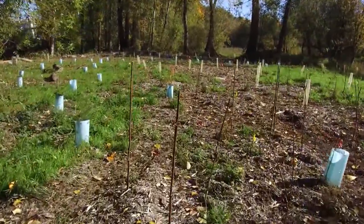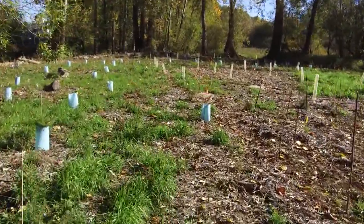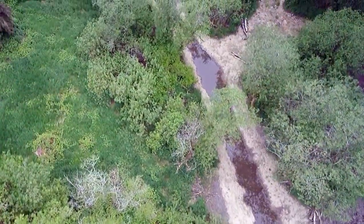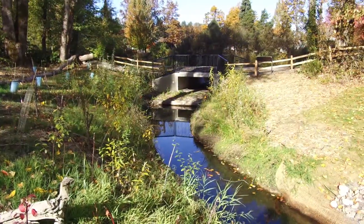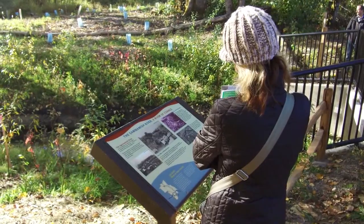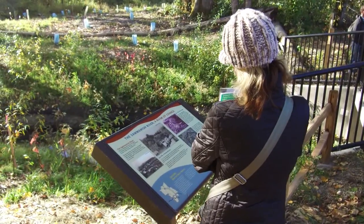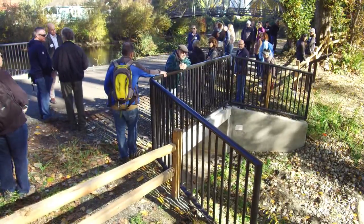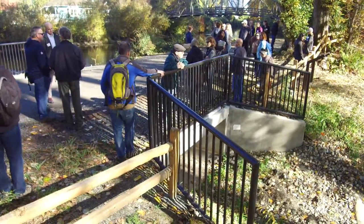Crews planted nearly 35,000 native plants and placed 35 pieces of large wood in the channel to create high-quality fish habitat. Crews installed 2 box culverts under the trail. The city also installed new interpretive signage to educate the public about the project. The city will continue to monitor the site for fish and survival of new plants.